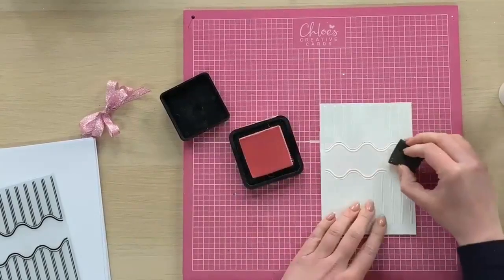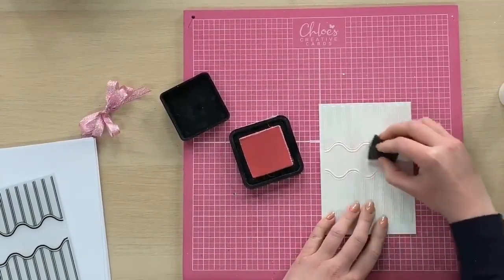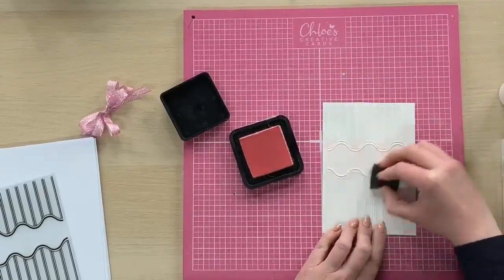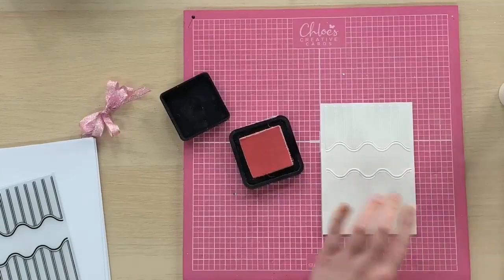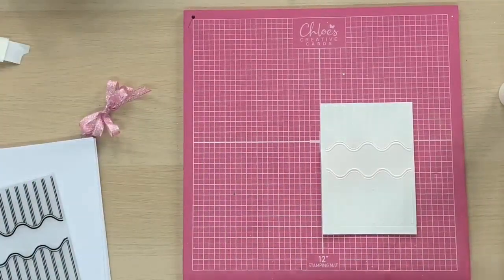Like so, it's a very, very pale colour. I can just about see it. I'm not sure whether you're going to be able to see it at home. But I'm just inking across the middle and just blending it down a little bit and blending it up just to highlight that centre panel. Okay, and then it almost looks like icing, doesn't it, the embossing folder, when you do it on white card.